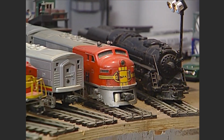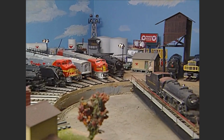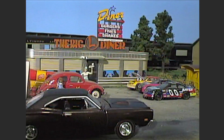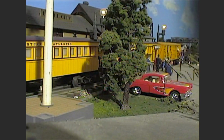Well, the layout starts out where anybody would start their day out at the engine terminal, the turntable, and there's a large general store there that receives produce from the different trains. But you also have to consider that there's got to be time for a diner for the railroad people to eat. And if there's an old train station around somewhere, there ought to be a museum for those trains.